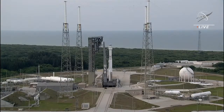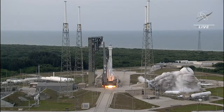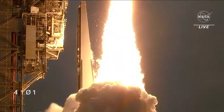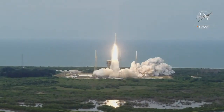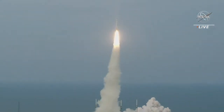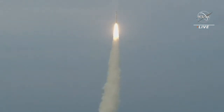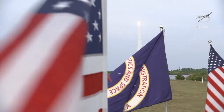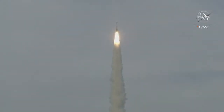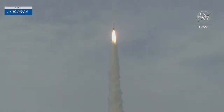Ten, nine, eight, seven, six, five, four, three, two, one, and liftoff. Starliner is headed back to space on the shoulders of Atlas, powered by a workforce dedicated to its success. We have confirmation of a good MET epic timer on Starliner.